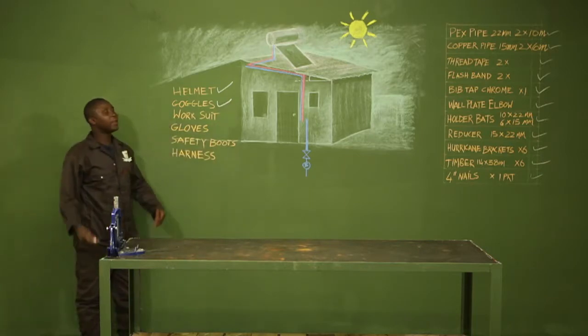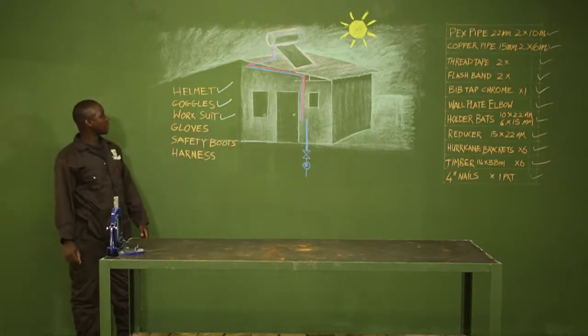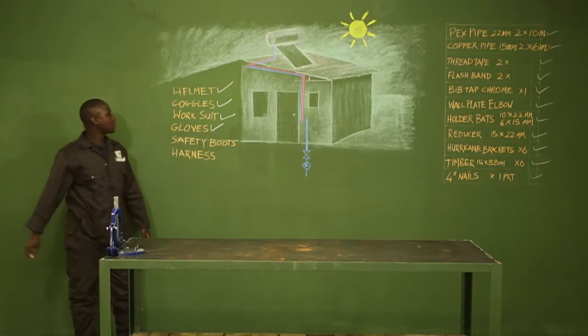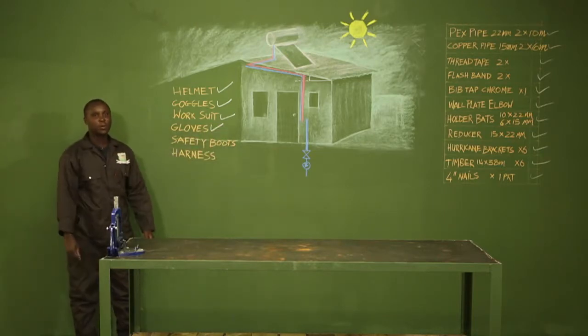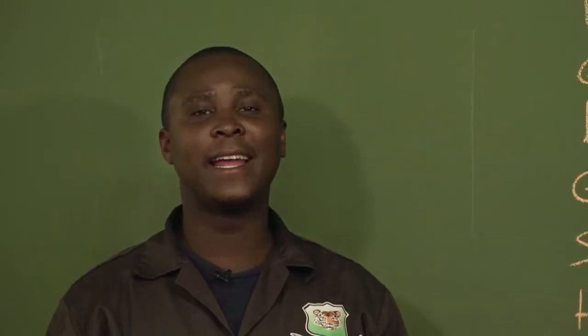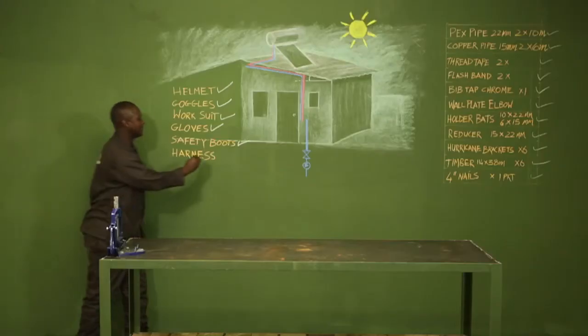And you must have the safety work suit whenever doing any type of pipe work. And you must also have the safety gloves. And it's also very important to have safety boots on your feet. Whenever you're working at any height, you must make sure that you have a safety harness.